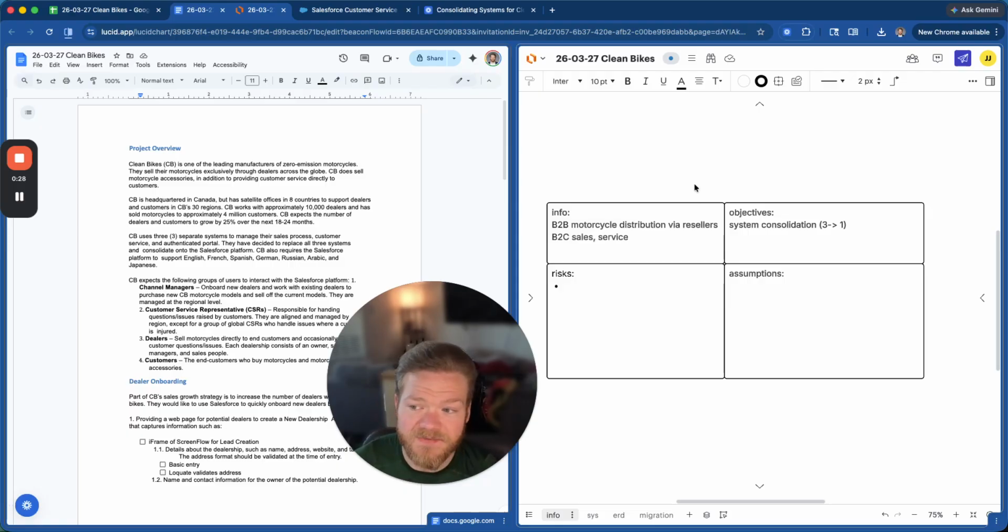They also have processes for B2B, where they're selling clean motorcycles through distribution channels via resellers or attempting to onboard them into a partner portal, and that would then replace the existing systems that they currently have. They're also looking to internationalize it since it has global reach. So we'll also enable this through a single org that has multi-language enabled through translation workbench that translates metadata of custom labels and translation workbench. We're also going to enable multi-currency in this case for its global presence as well.